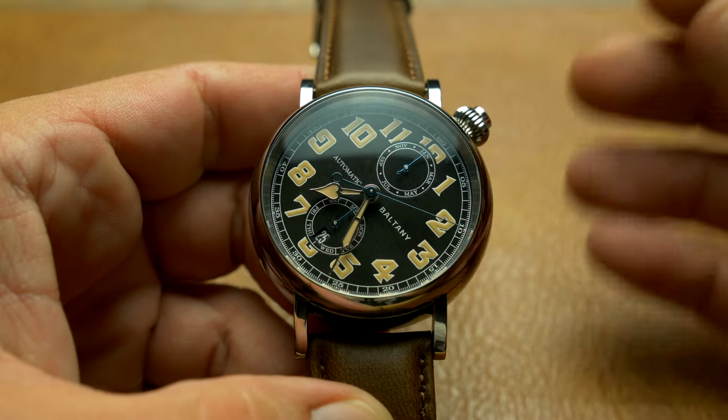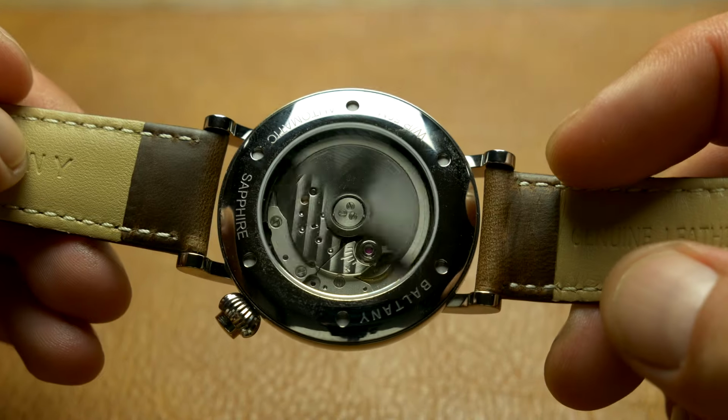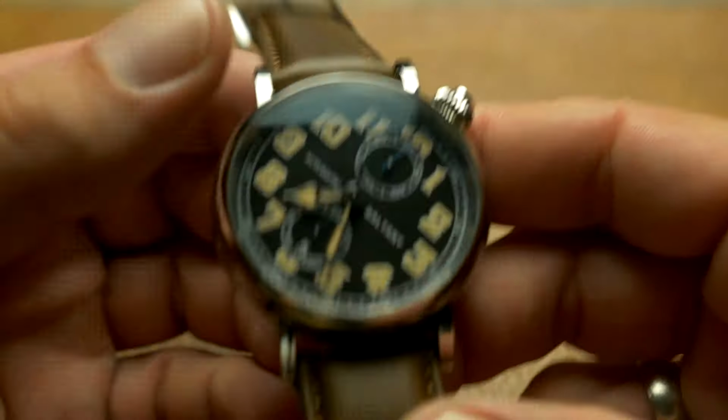The reason for that is because this uses a Miyota 9122 movement that is actually visible through the back. So although it looks like the Longines and you might think it's a chronograph, it's not. It's actually a calendar watch, but an automatic full calendar powered by a Miyota 9000 series movement.